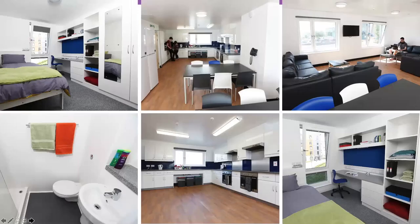So here's some pictures of a townhouse room. You can see it's really modern, really clean. You've got the nice bed space, you've got a large kitchen. So in College Lane, the fridges and freezers are in the kitchen area, so you don't have a fridge in your own room.